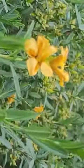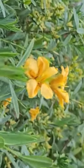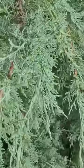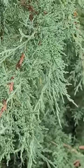That's shrubbery, and there are some mature leaves. This is Hypericum, Saint John's wort. Its blooming is almost over in the month of August. And this is Juniperus, maybe horizontalis.